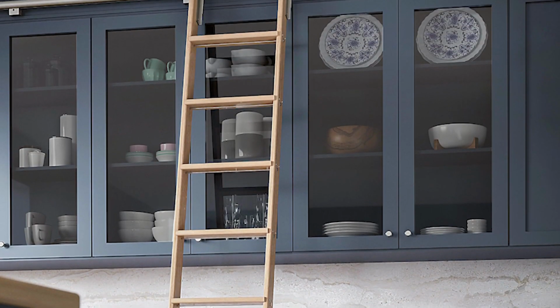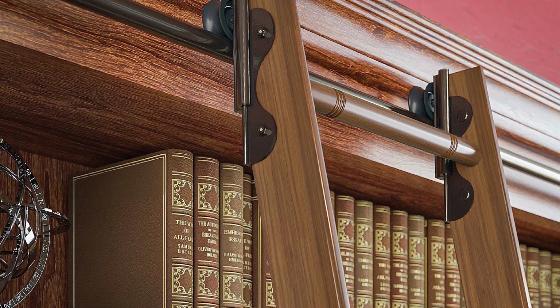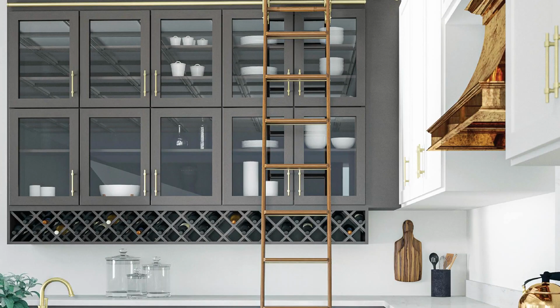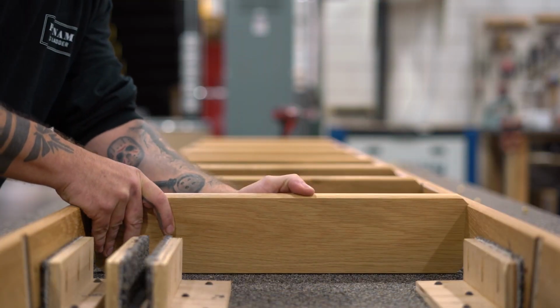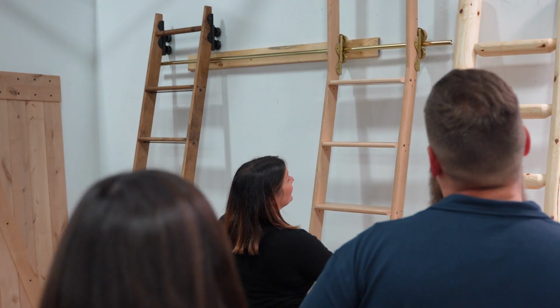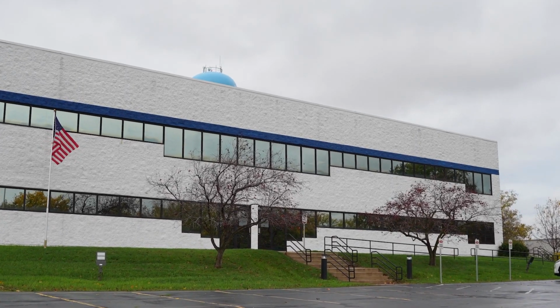Continuing the tradition of quality crafted with integrity, each custom ladder is handcrafted with the utmost quality and highest level of craftsmanship. Join us in Jackson, Wisconsin as we meet Putnam Rolling Ladder, a division of Custom Service Hardware.